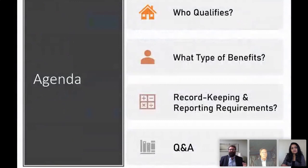So today we have an agenda. First, we're going to talk about who qualifies for these fringe benefits, and then we'll move into the types of benefits that are allowed. The third item is record keeping and reporting requirements. What does it take to keep these things up to date? And then we will complete our session today with a Q&A.